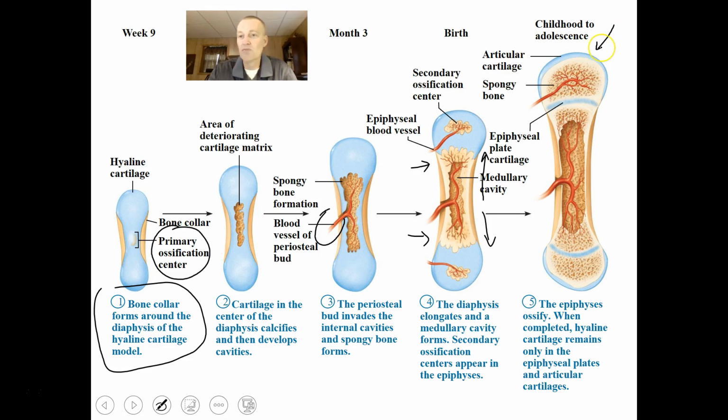Now you do hold some cartilage on the outside surface, the articular cartilage. It remains intact. And we do have a line on either side of the long bone of cartilage that will remain in place until your bones stop growing. This is where your bones, these epiphyseal plates or epiphyseal lines, will be where your bones will grow in length from. So you will continue to have that until you stop growing.